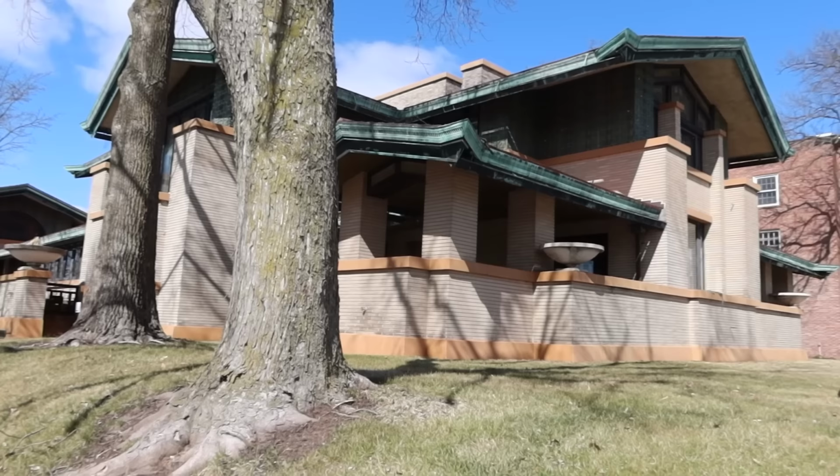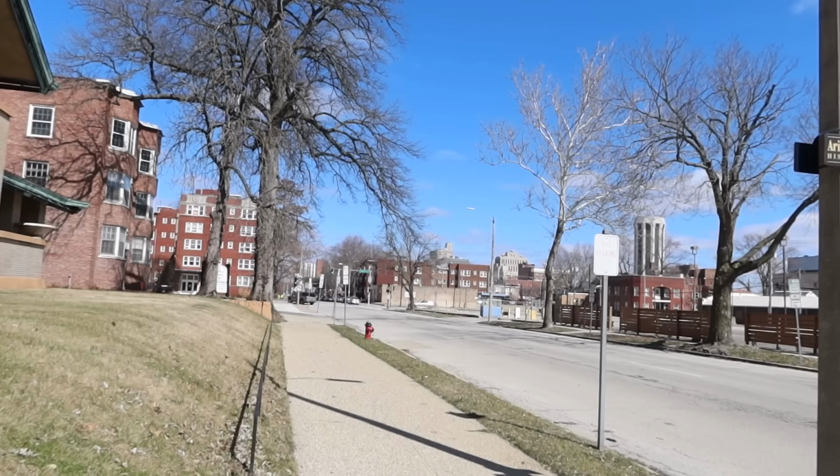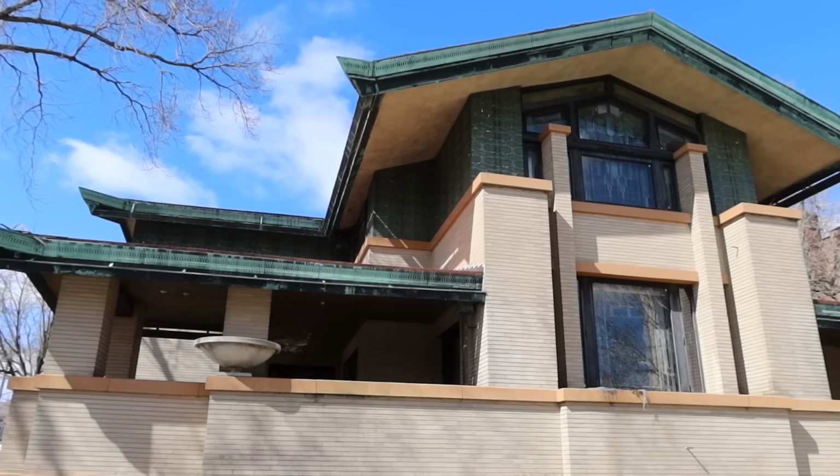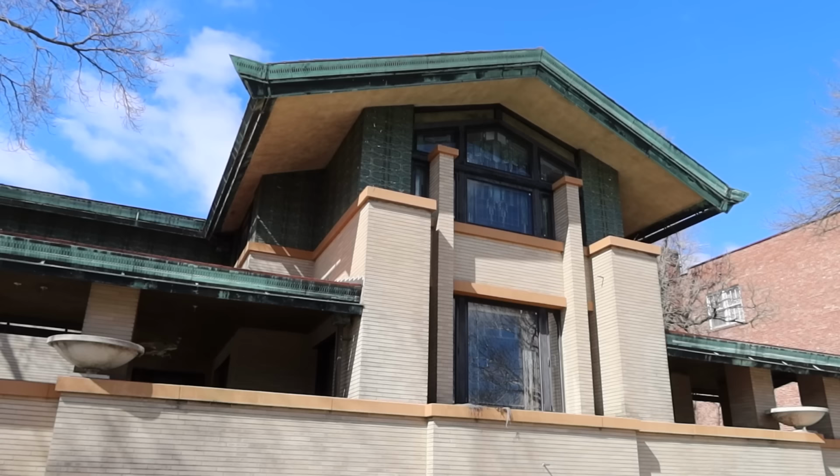It's right here in the downtown area also. Downtown's right there. So there's a lot to see here in Springfield. This is a good place to come visit for a few days. I would have never thought that, but it is. There's a lot to see and do here. Here's another look at the front of the house. So beautiful. He was such an interesting architect, Frank Lloyd Wright.